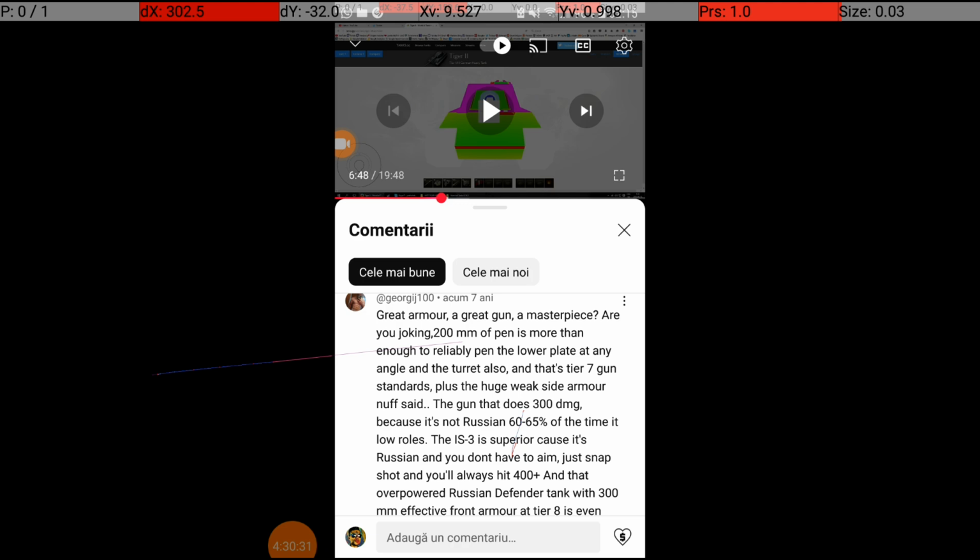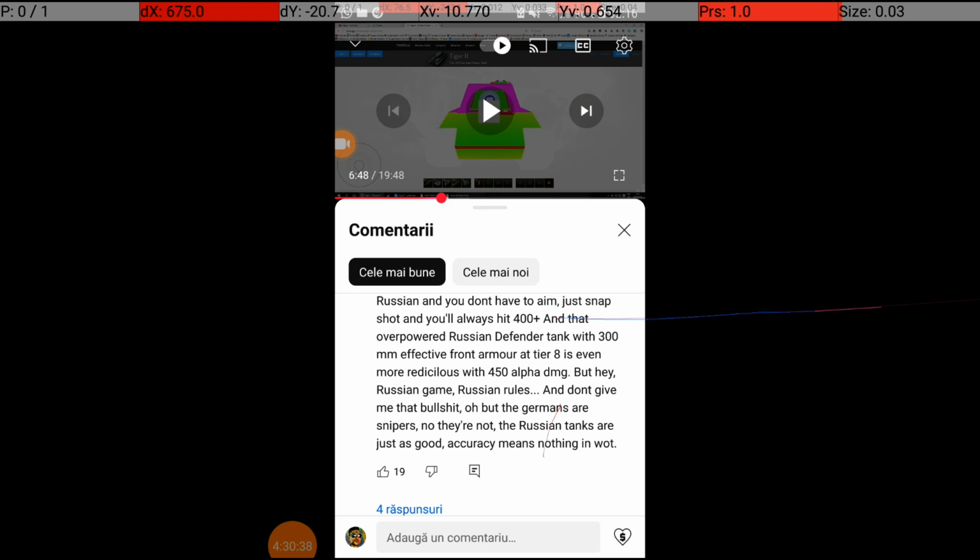And that overpowered Russian defender tank with 300mm effective front armor at tier 8 is even more ridiculous with 450 alpha damage. Alpha damage maybe is the biggest damage you can hit. But hey, Russian game, Russian rules. And don't give me that BS. Oh, but the Germans are snipers. No, they're not. The Russian tanks are just as good. Accuracy means nothing in World of Tanks.